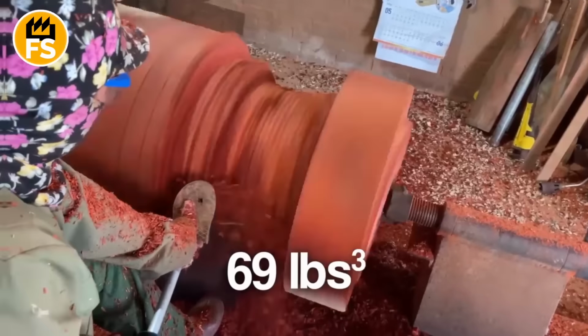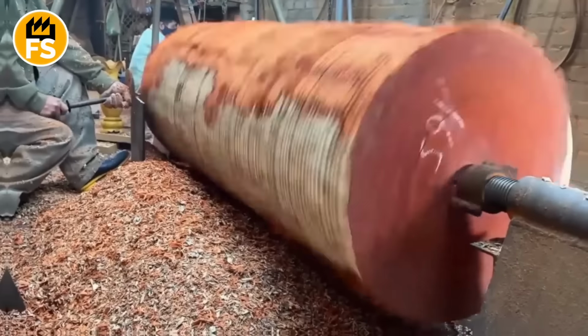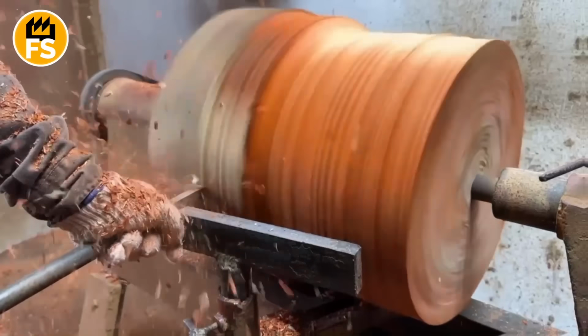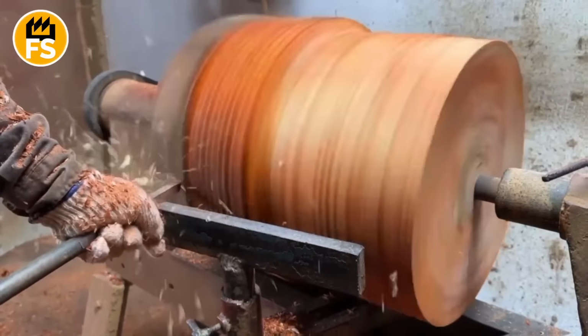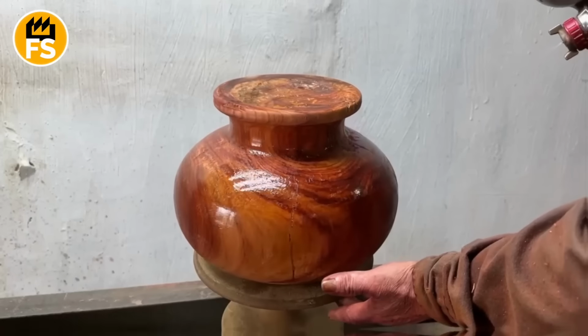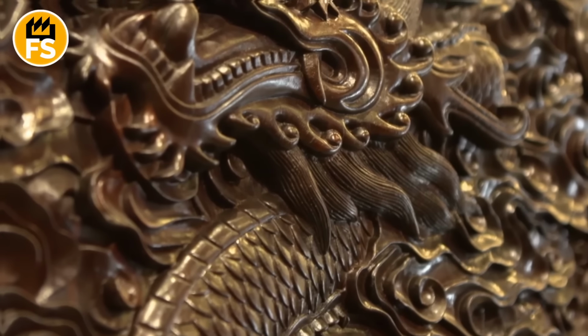Density of 69 pounds per cubic foot, heavier than oak or rosewood, high hardness, but flexible fibers that allow creating thin-walled pieces without cracking. On the lathe, it cuts slowly, demanding sharp carbide tools. The shavings come out fine and red, like brick dust. The oiliness is natural, so finishing oil just enhances the inherent luster, making the surface look like polished garnet. Best for premium tableware and ceremonial pieces.